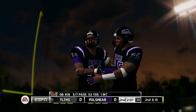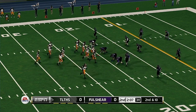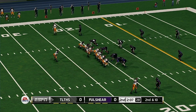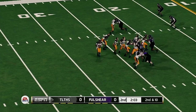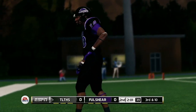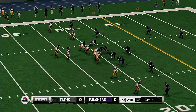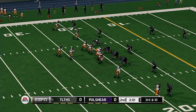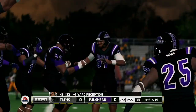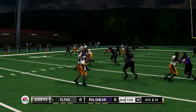Just throws this one away. Gets rid of it. And this is the eighth play of the drive. Throws complete, big loss. A 4-yard loss. Well, that's just a sound play by the defense. They dropped him well short of the line of scrimmage.